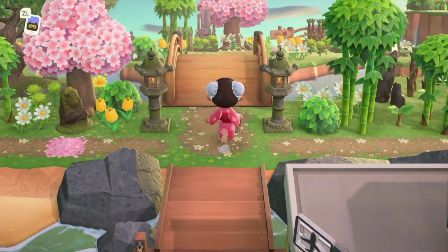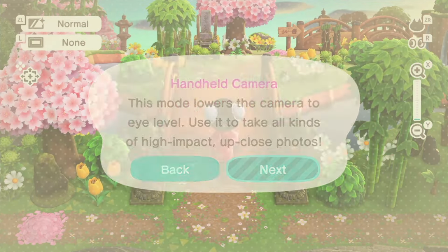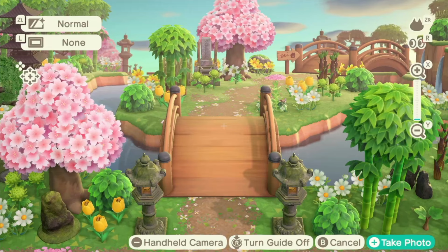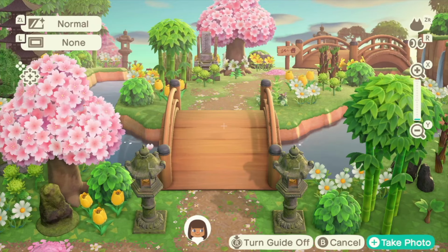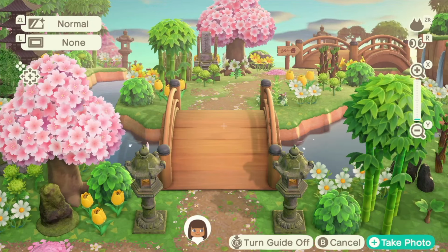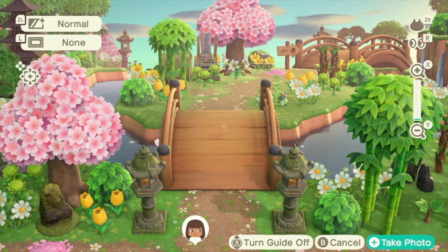Right, so let's start the tour at the entrance. Oh, I've just got this camera. Right, there we go. Look how amazing this entrance looks. Absolutely beautiful. I love it when creators manage to put like a little island right at the entrance. It just looks super, super beautiful, and with the double bridge as well.